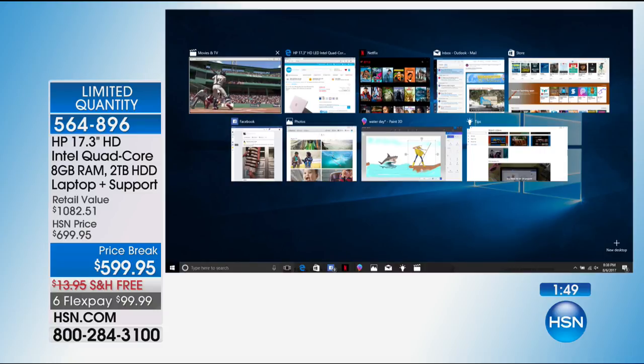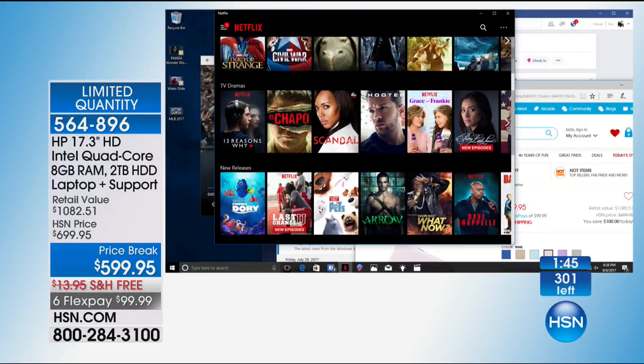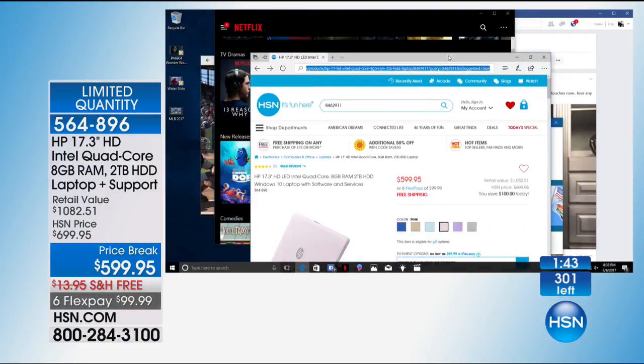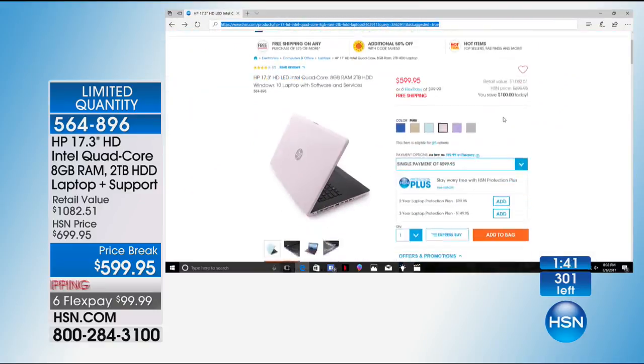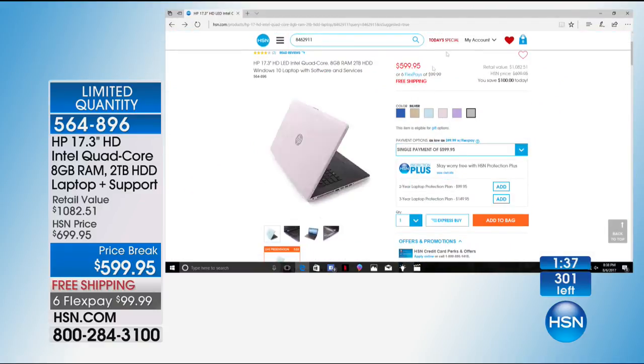What do you wanna do on your computer? Are you a gamer? No problem, I can play games. Do you watch some movies? No problem, you can hop on Netflix. Is the internet something that you're frustrated with? Well, I can go full screen on my internet, and it's so fast, it's so responsive. I can switch to the different colors, and it instantly pops up.